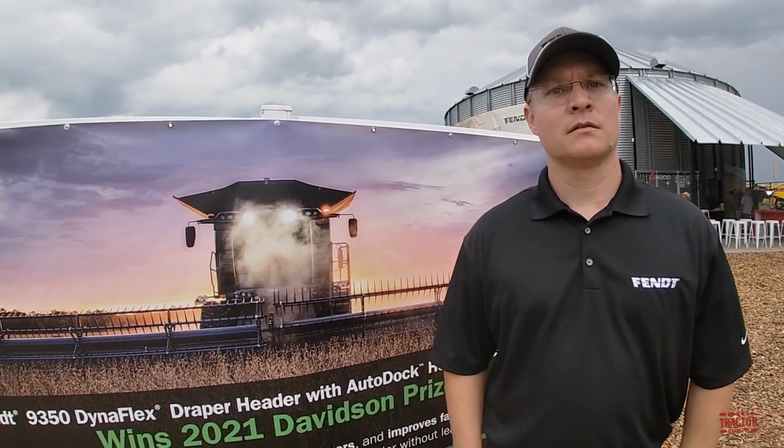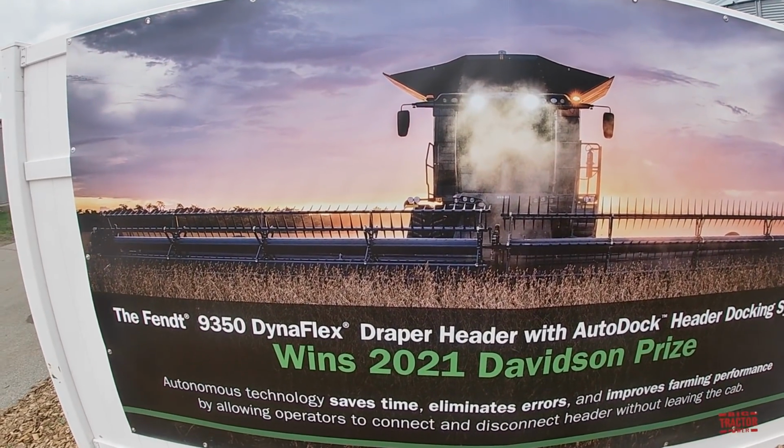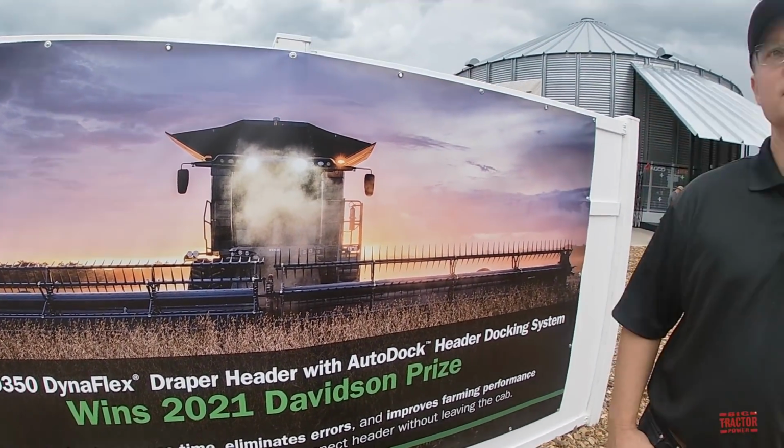So the new Ideal system here has won the 2021 Davidson prize. Can you tell us what that prize is? And we've got to have a poster here. We've got the new 9350 Dynaflex head coming out, a 50-foot head. That's the largest in the industry right now available for harvesting. That's a lot of grain to be cutting all at once.